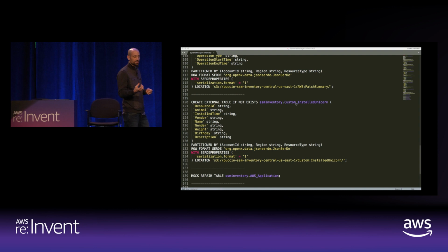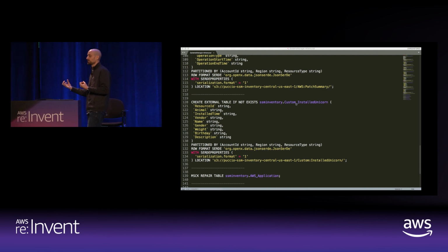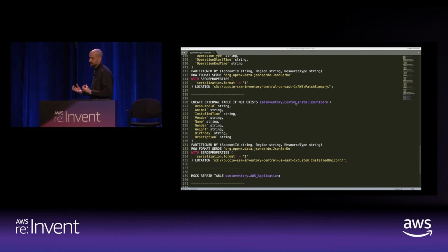And what I want to pause on right here is to think about that schema that was sitting inside those JSON documents, right? And then think about the Athena tables. You're going to create these Athena tables to match that schema that you defined inside those JSON documents that sit inside of SSM. It's the exact same things. So resource ID is actually the instance ID. You have the same things, though, now. You have animal, you have installed time, you have vendor, so on and so forth.